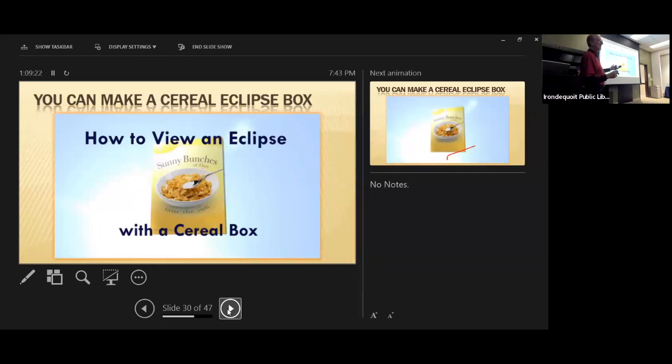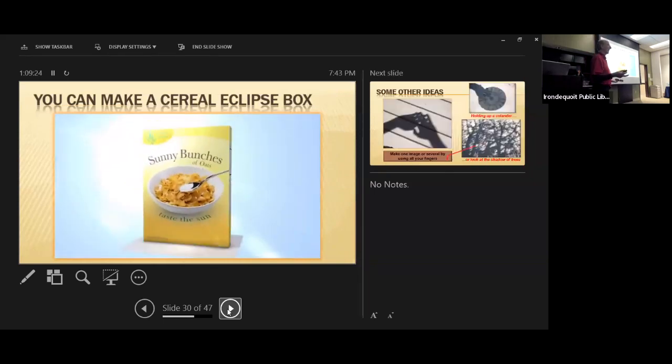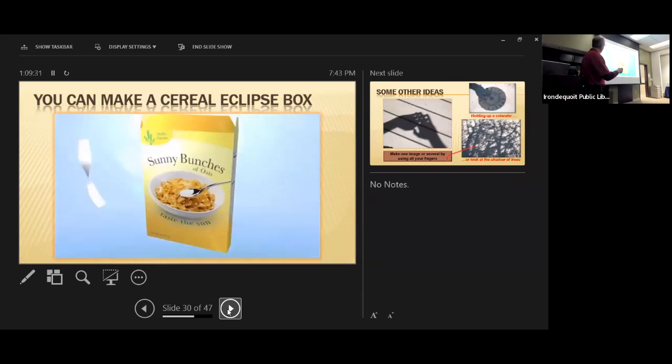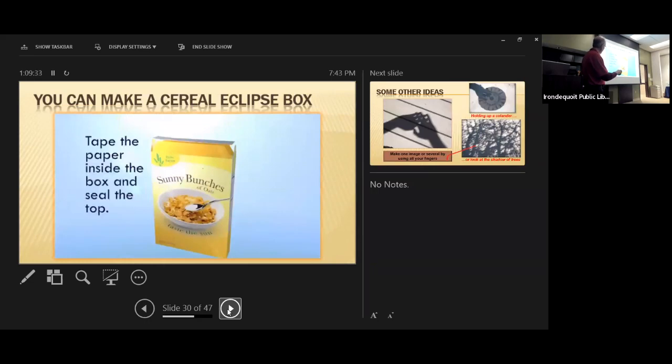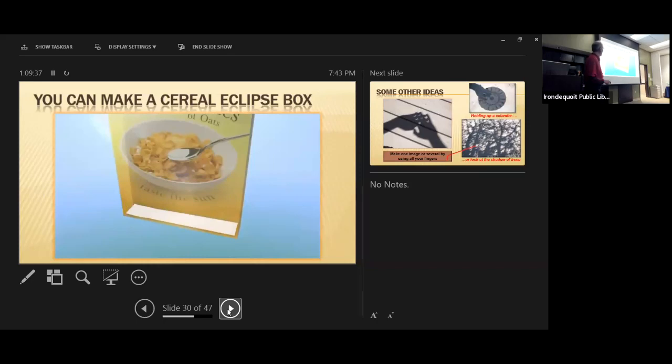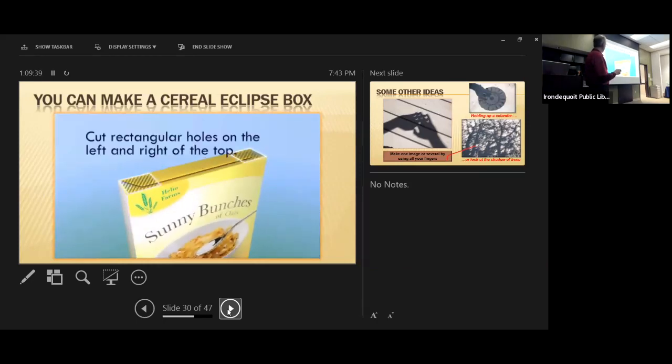I always like to tell the kids about this one because, what kid doesn't have a cereal box at home? And so, of course, you have to eat all the cereal, get that out of there. And then take that piece of paper and put it in the bottom of the box. So there's your white piece of paper in the bottom of the box. And you cut a couple holes in the top.